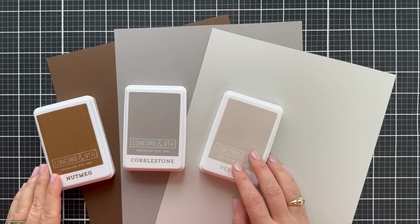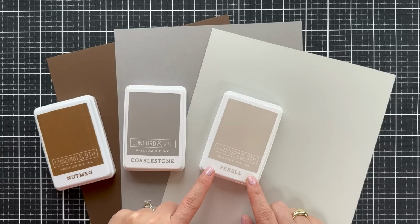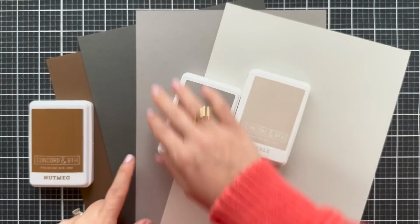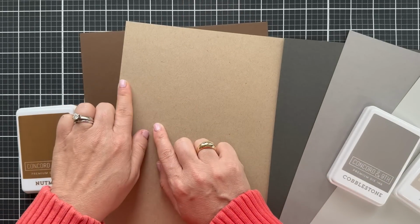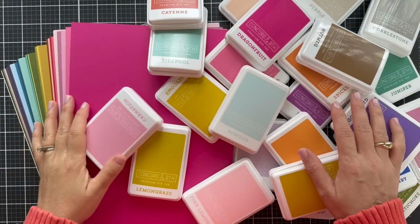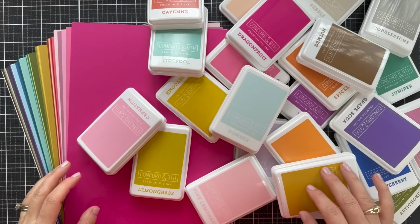Okay, some new neutrals. We have Nutmeg, Cobblestone, and Pebble. I want to show you how these look next to older colors. Bringing in Mushroom here, which rounds out those grays. And then over here we have Wheat, and that pairs great with the Nutmeg. And that finishes off this quick little overview of the new colors coming out this month with Concord 9th. So you've got the cardstock, the matching ink pads, and there's also little mini ink cubes.